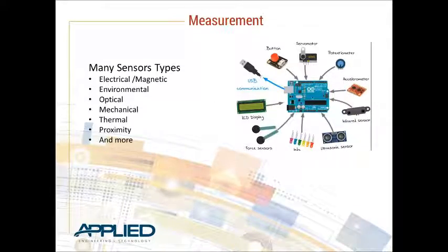An example of that is the different sensors that are available. I don't know if you guys have followed or read much on autonomous vehicles. One of the big things pushing that is the sensor development, the LiDAR sensors, all sorts of different things that are being incorporated into those systems.